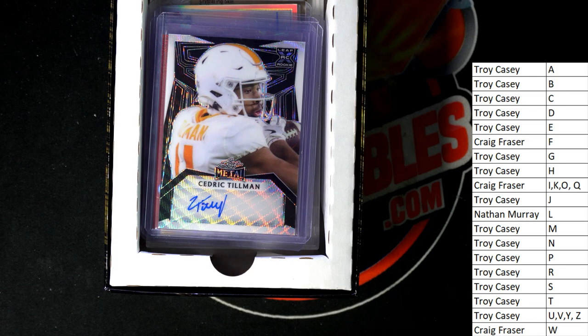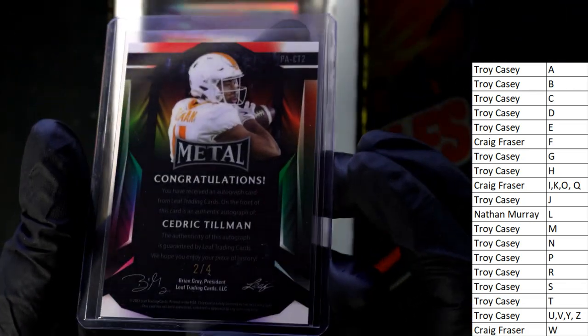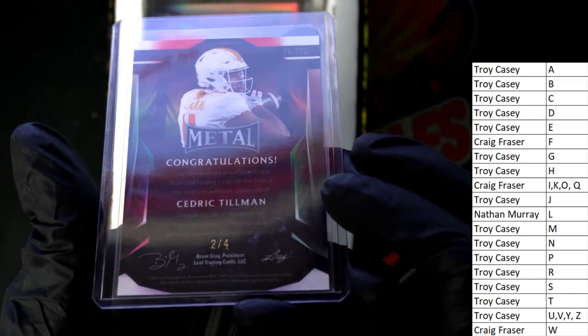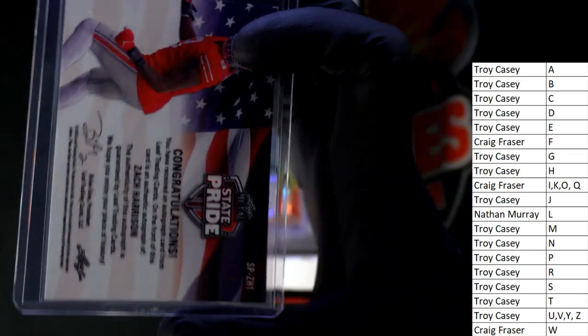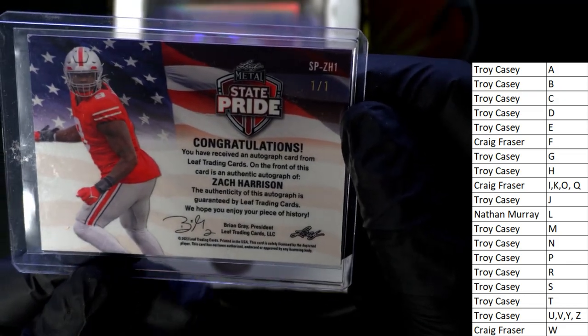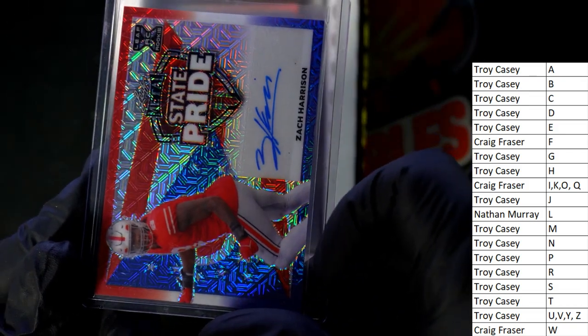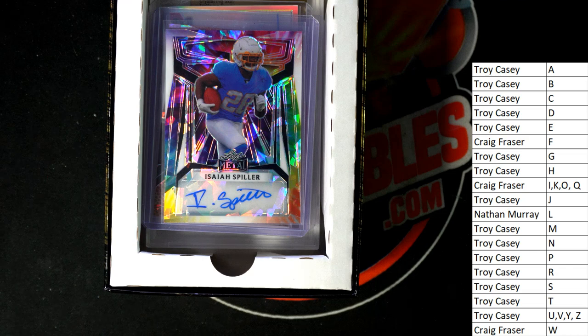Troy C, you got another one here. Who? Cedric Tillman. 2 of 4. State Pride. Zach Harrison, Troy C. One of one. Really cool. Isaiah Spiller. Troy C.